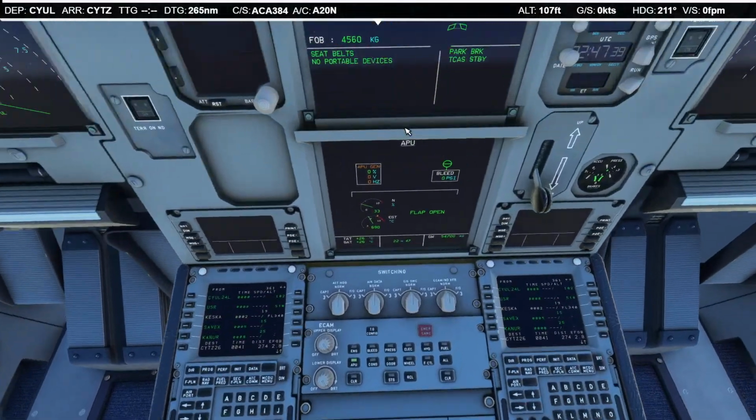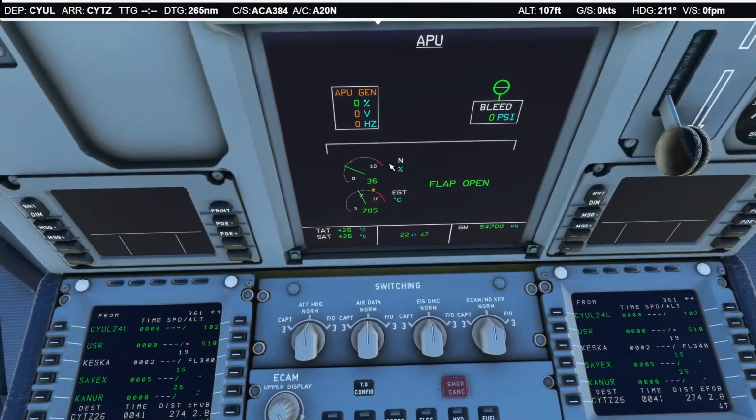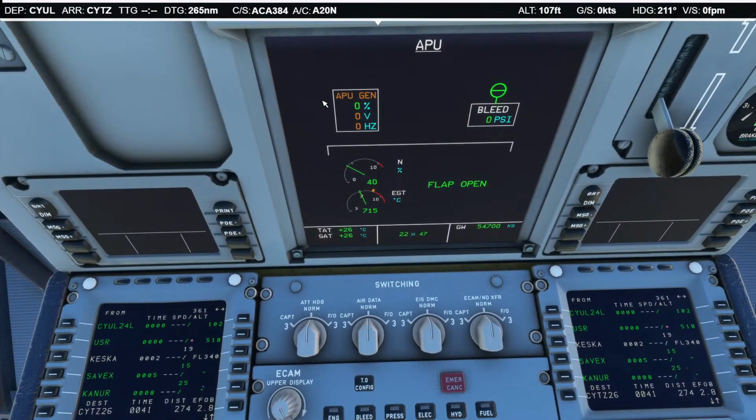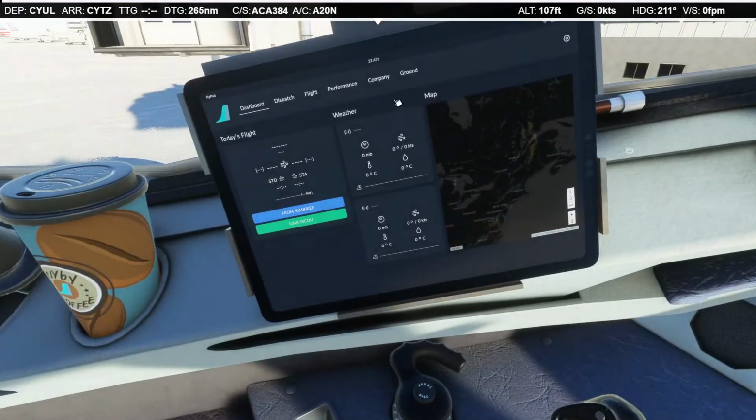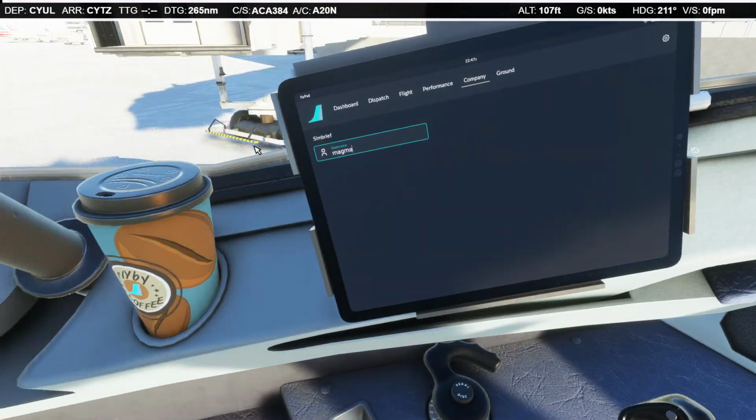You can see it's firing up here. Once it gets all the way up to running, we should see the generator come online, and we'll get APU power so we don't have to rely on ground power, and we can disconnect.